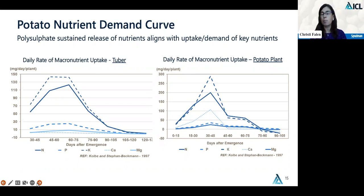So again, a nice combination of that slow release with the polysulphate matching up with both our potato uptake curves and also our tuber uptake curves that we need during the season for matching our nutrient demands.